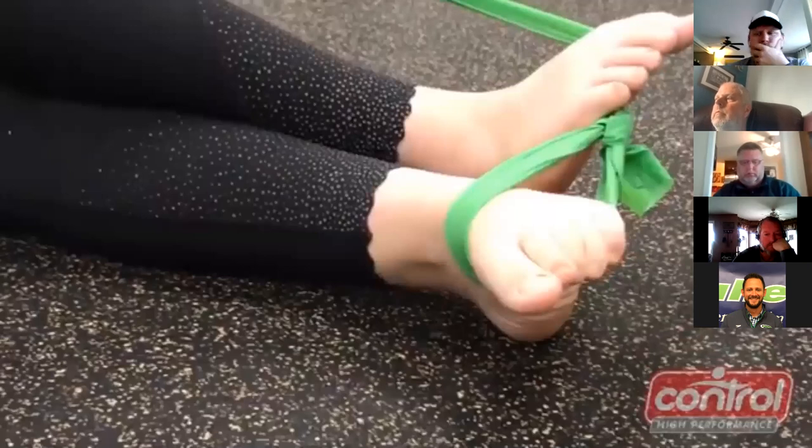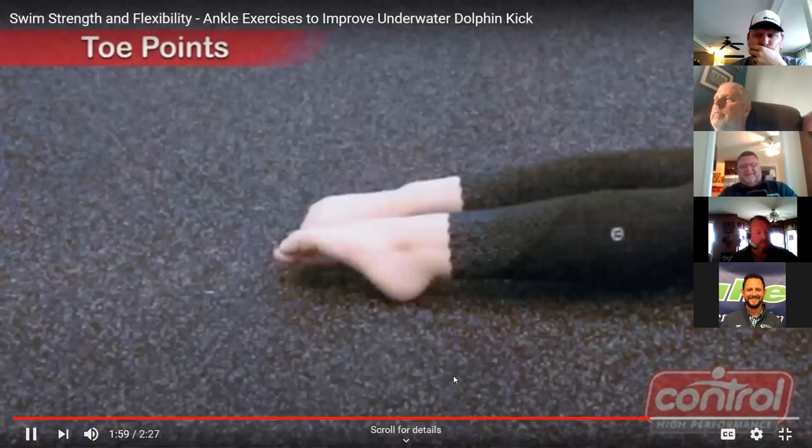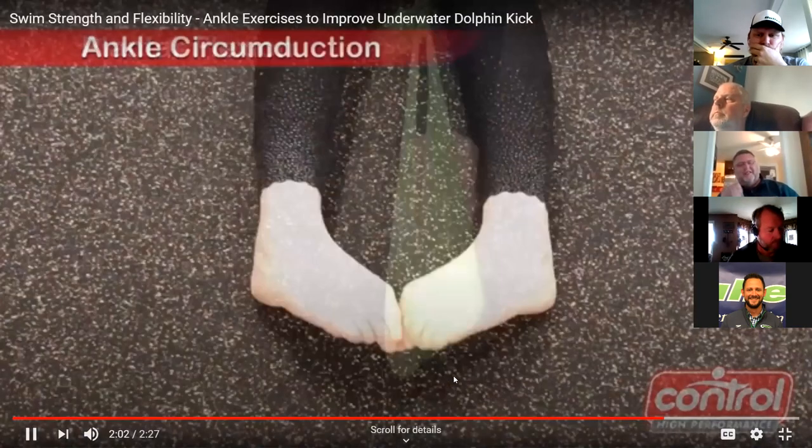So to summarize the exercises to improve the underwater dolphin kick, we have shin rolling, toe points, plantar flexion, ankle circumduction, ankle internal rotation strength, and just the variation on that.